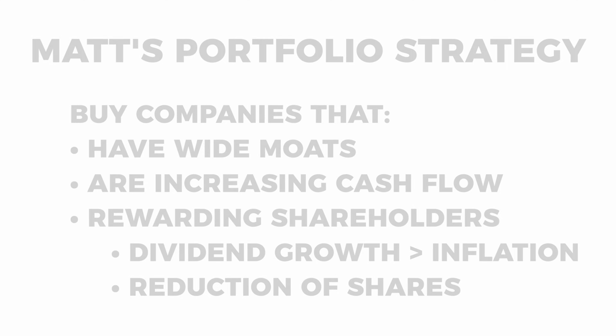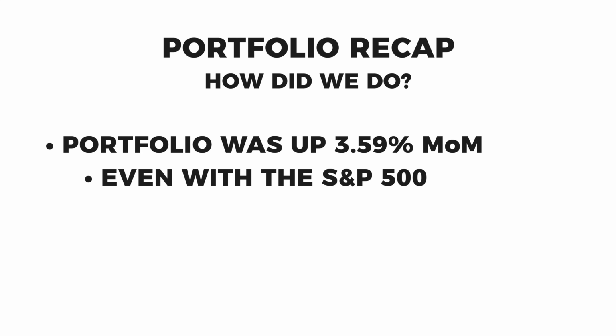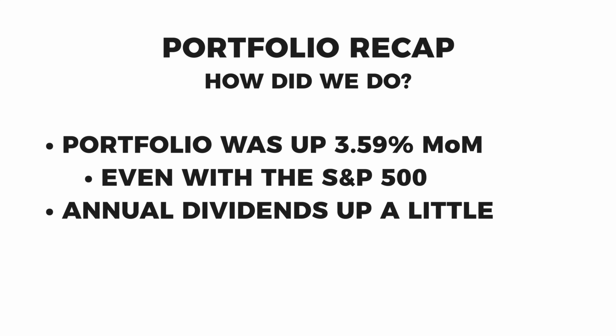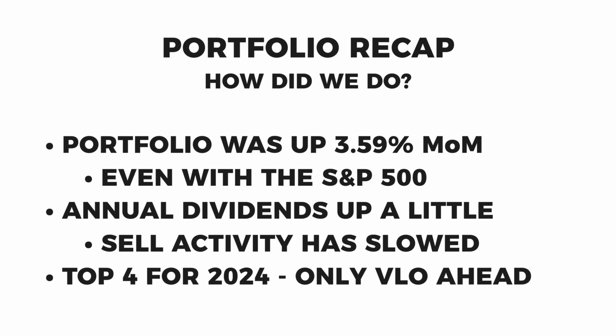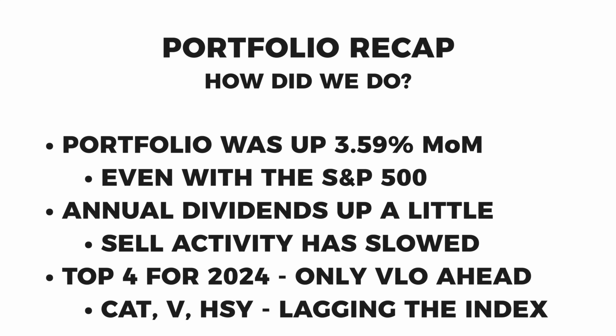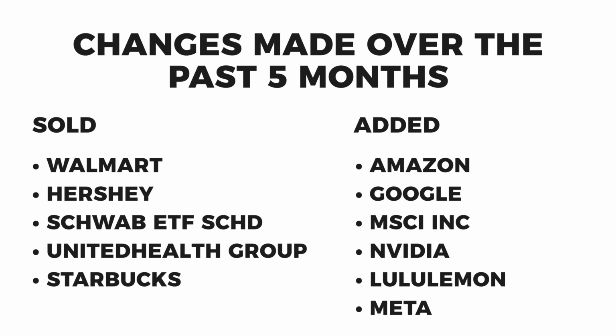So if I recap what happened this month, my portfolio was up a solid amount and we were exactly even with the S&P 500, which was just kind of weird. Annual dividends increased for the first time in 5 months as activity on my account has slowed. Now, only one of my top 4 picks for 2024 is still outpacing the market, and the others are starting to lose ground to the big tech and semiconductor-driven rally. So overall, the performance this month was really good, and up to this point, the changes I made in 2024 have worked out pretty well, but obviously, it's still early.